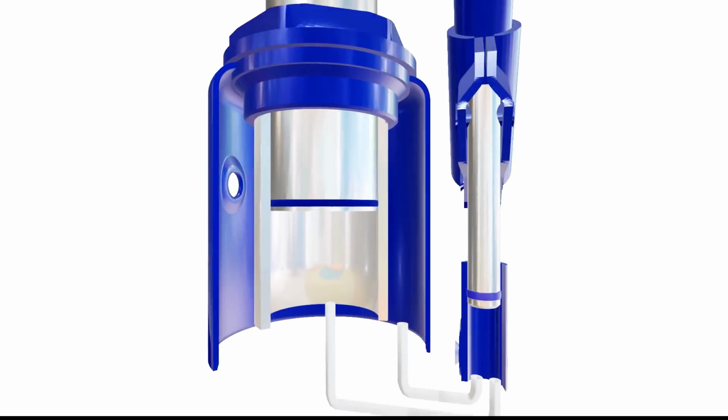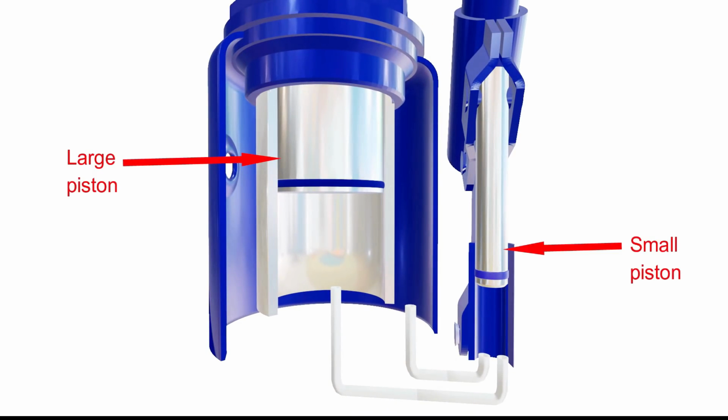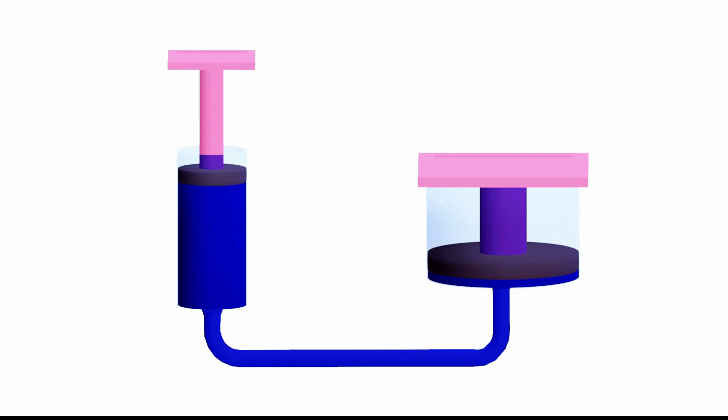The hydraulic jack has a smaller piston, which is connected to a larger piston using a hollow tube. Let's understand how a hydraulic jack uses this setup to multiply the applied force. Here is a simple setup to demonstrate the basic principle.